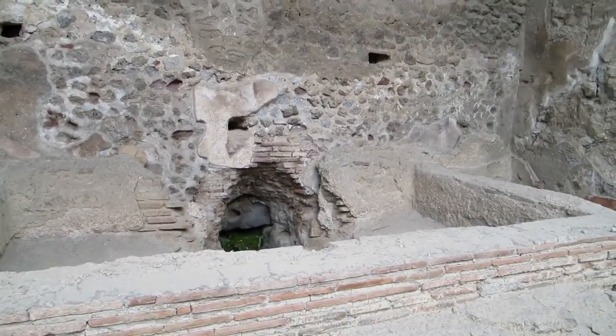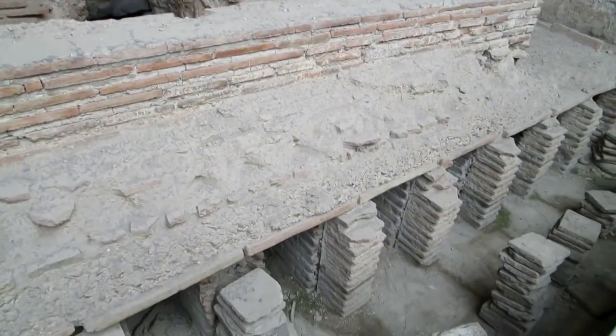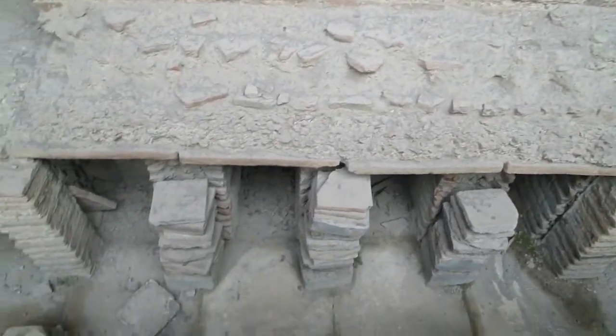I guess the water would come out of there. They had a double floor, so the water would go there and I guess the steam would go up. The water would travel that way.